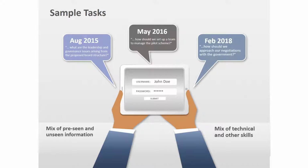In February 2018, there was a task which asked you to think about negotiating with the government. There are some ideas for negotiating techniques in the E2 syllabus, but really this is just another practical question where you need to show some common sense.